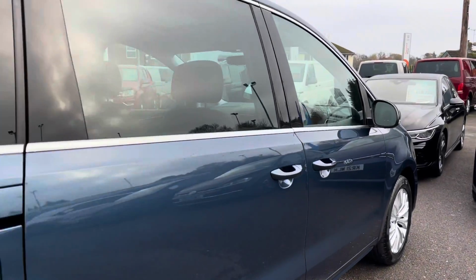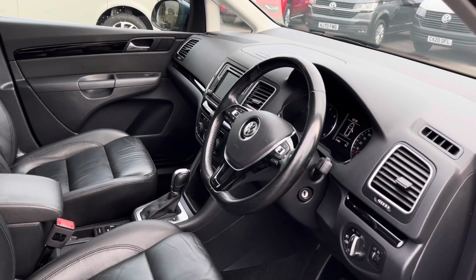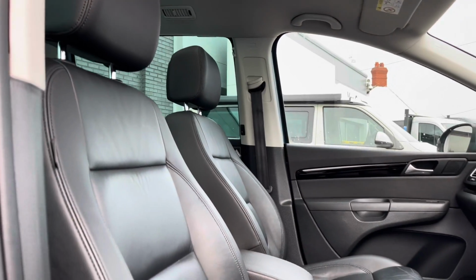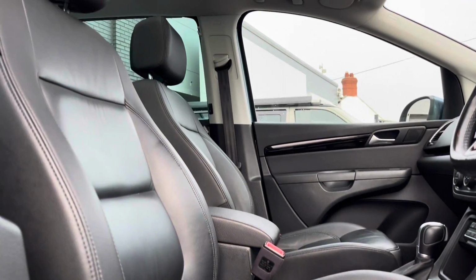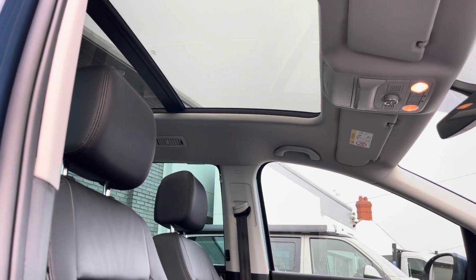And then panning around to the side and taking you into the front. So we are firstly presented with your multi-function steering wheel. This is followed by your Vienna leather seats in the front. We do have adjustments available to help yourself and your front passenger find the most comfortable and safe position. And then moving up, we have your panoramic sunroof, which floods so much light and air into the interior, which is a perfect addition for the summer.